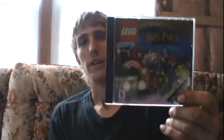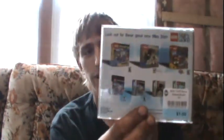I also got Lego Creator, Harry Potter. Not 100% sure what this is. I guess it's just you build with it and whatnot. And on the back it even says that there's all the different ones for the PlayStation 2 and the Game Boy Advance and all that. So I'll have to put that in and play it at some point. I got lucky with these, of course. These PC ones were all between $1 to $3, so that's not a bad price.